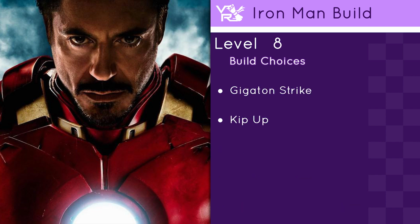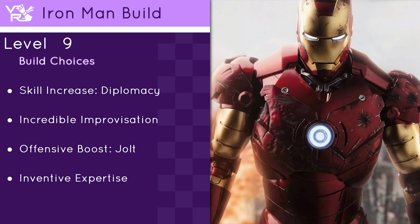At level 8, we upgrade our Megaton Strike to Gigaton Strike, allowing us to force our target to make a Fortitude save against being pushed back up to 20 feet, depending on its degree of success. We will also take Kip Up for our skill feat, so we can get up from prone as a free action without provoking attacks of opportunity. This skill feat is basically a must-have on anyone who can take it. It's almost too good.